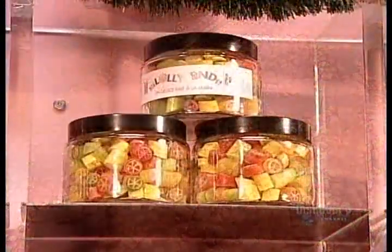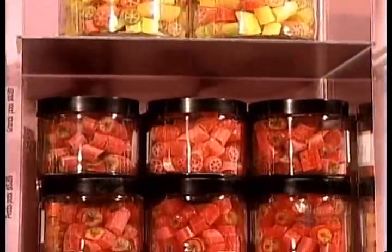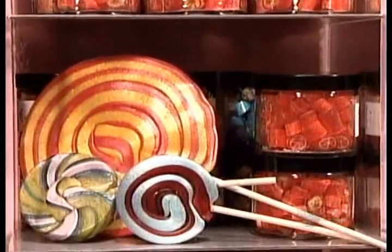If you're no sucker for hard candies, no problem. They can also twist rods into lollipops.